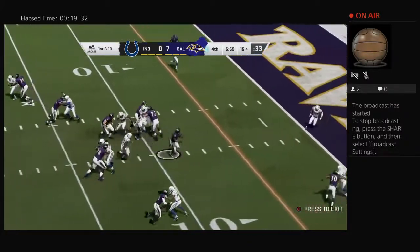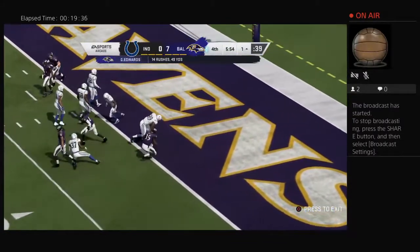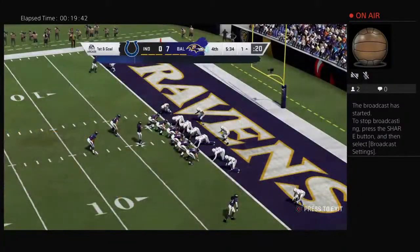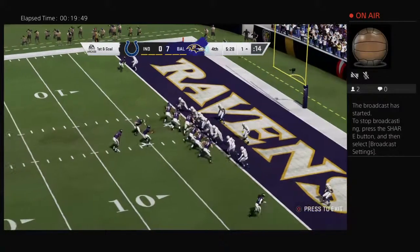They'll run on 1st down. It's Edwards. And he can't quite get there. Tackled down at the 1. Another nice gain. That's now 30 yards between those last 2 plays. So 1st and goal, 6 points here would go a long way toward wrapping this one up.